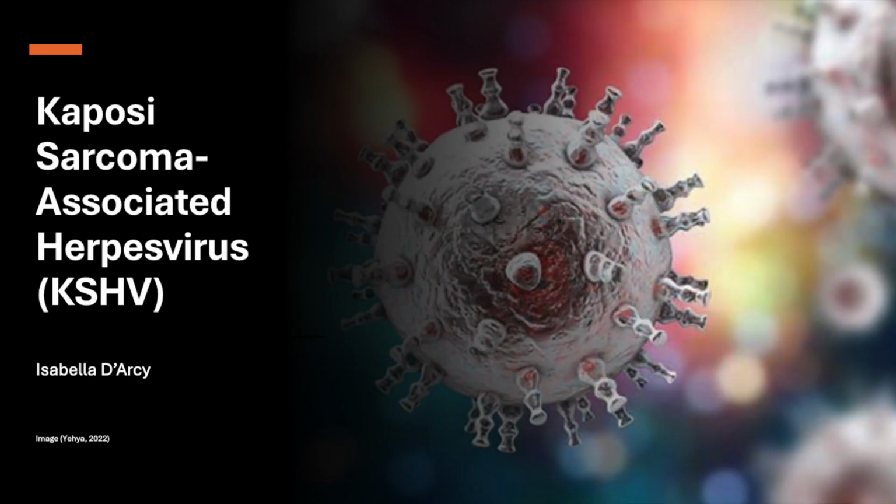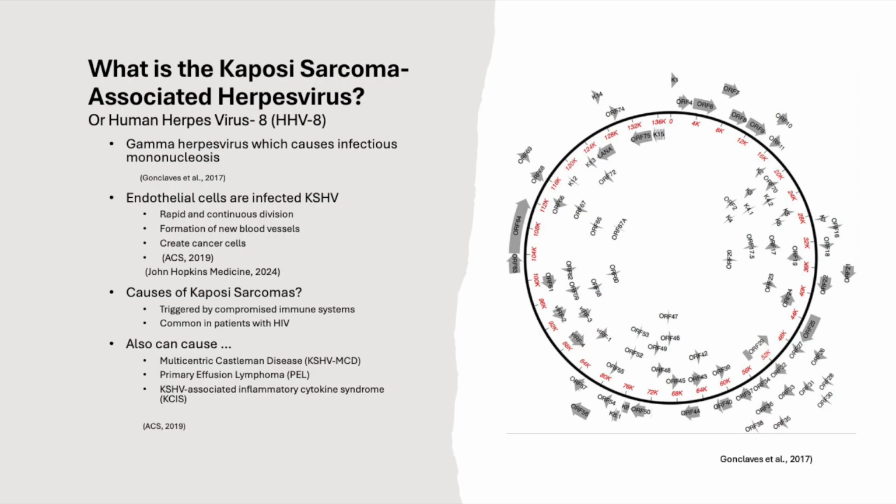The Kaposi sarcoma-associated herpesvirus. What is KSHV, or the human herpes virus 8, HHV8? Well, it's a gamma herpes virus which causes infectious mononucleosis. It is also in the same family as the Epstein-Barr virus.